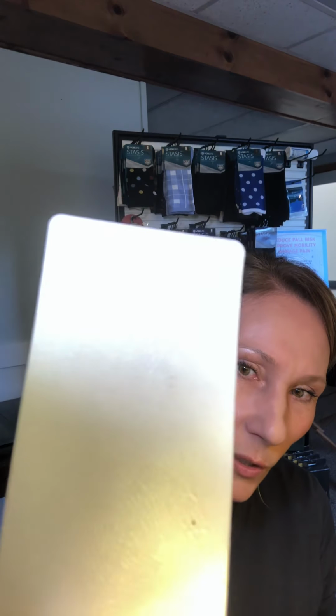I don't know if you can see, you probably can't see the, oh, maybe you can. So you can kind of see the pattern that's on there. So this, again, can be worn just like the Neurovax patch. It can be worn in the area of the liver or in the area of the spleen or on either arm.